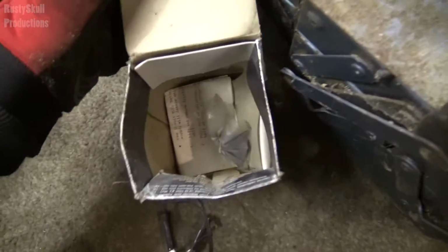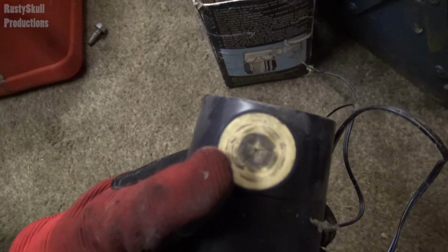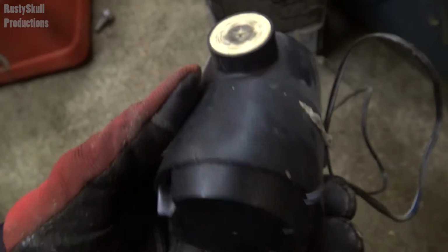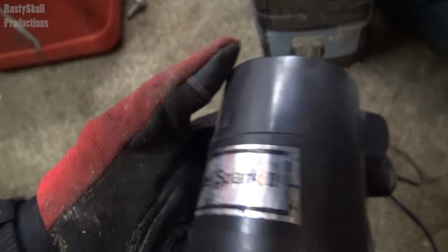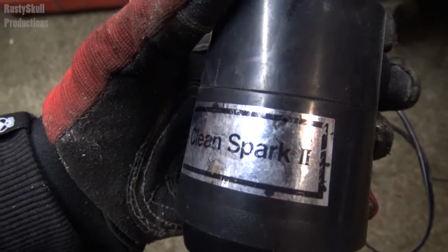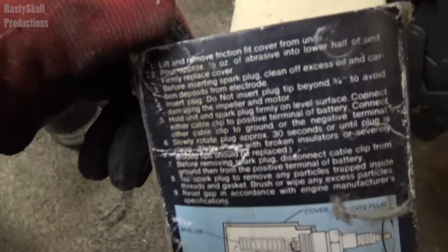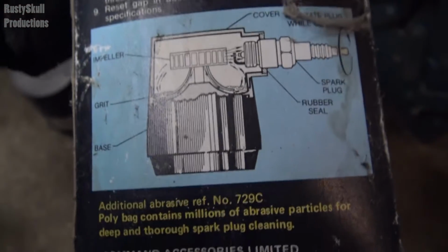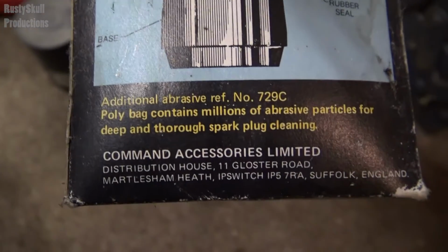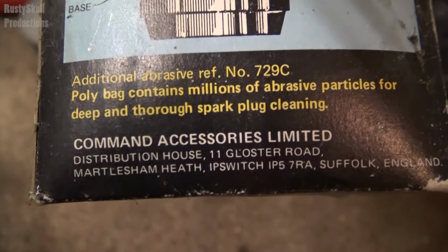Is it in here? No, it's not. And you stick the plug in there, and all it does is it blasts a load of sand at the plug, and then it cleans it. I didn't really think that it worked that well. Clean Spark 2. Yeah, it's really old. I don't know if we can find out how old it is. Will it have anything on here? Ipswich is where it's manufactured.